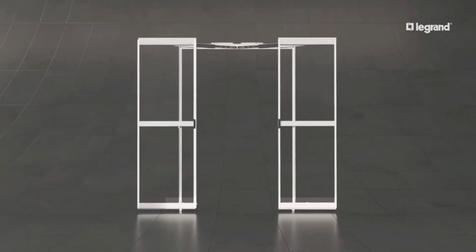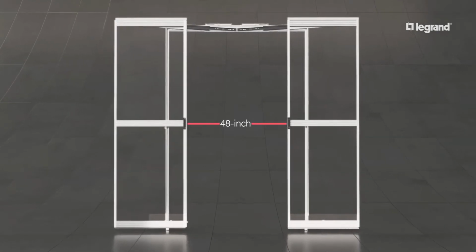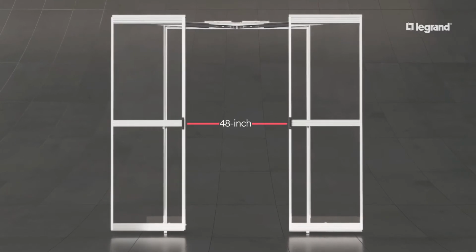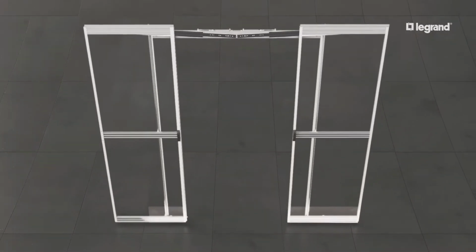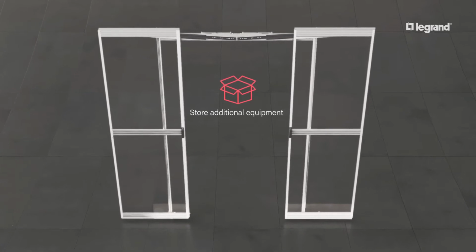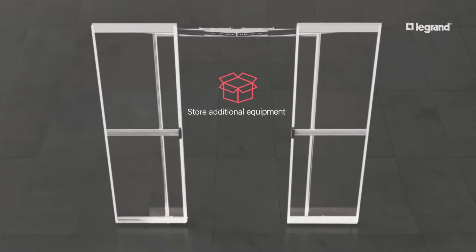The Professional Series dual sliding doors feature a 48-inch wide opening and an ultra-slim profile, less than 3 inches, to save as much space as possible. Single sliding doors are also available with a 36-inch wide opening. With less of your center's valuable real estate taken up by the doors, you have more room available for storing additional equipment and running your data center at maximum efficiency.